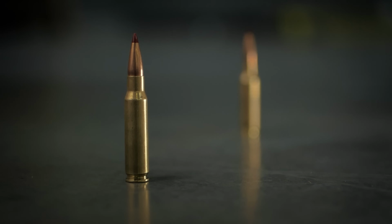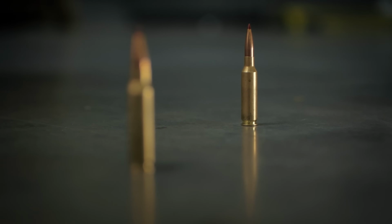Now the new kid on the block is the 6.5 Creedmoor. Back in 2007, Hornady introduced it as a competition cartridge. It was designed for the NRA across the course matches. Now, with the right projectile, it can work very well as a medium game cartridge across the United States.